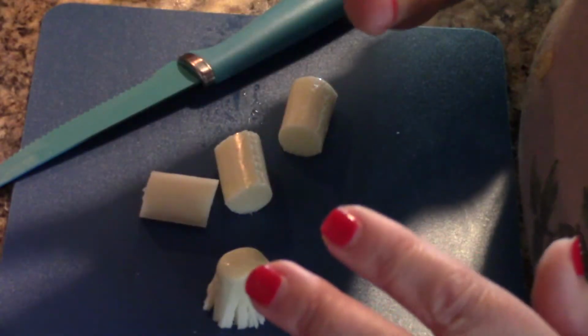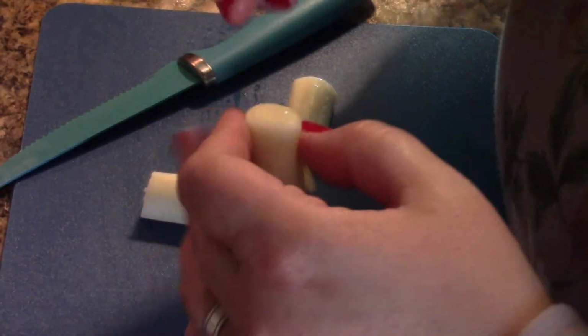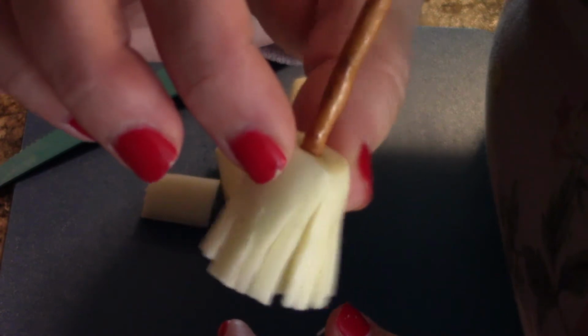And so then what I'm going to do, we need a broomstick, right? Pretzel sticks. So let's pull out some pretzel sticks and finish making some brooms. These would be cute for a little Harry Potter party of some sort. Side note, I made little cute witch brooms. So these are going on my platter too.